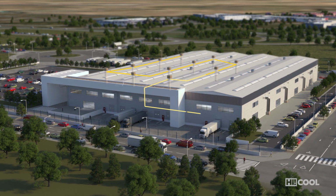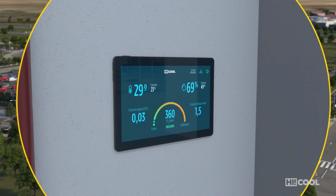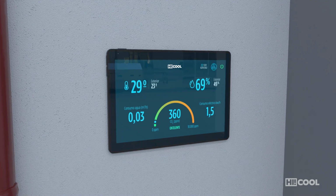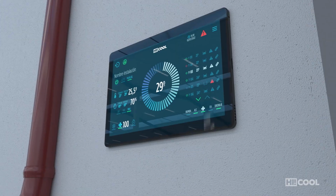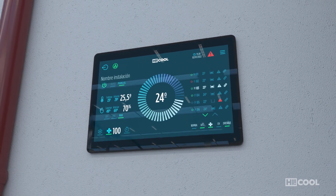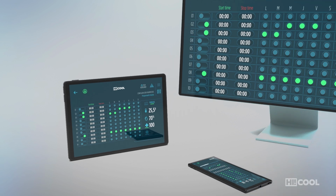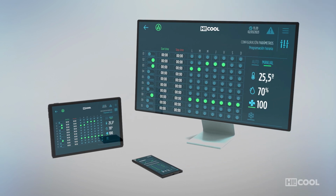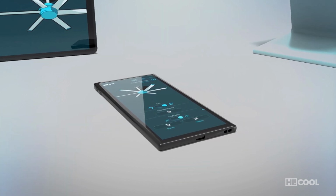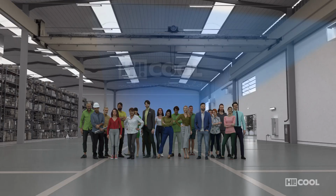hiControl, the most advanced control system on the market. Thanks to its sensors for temperature, humidity, CO2, electricity and water consumption, it is able to precisely monitor all conditions. It also provides data on air quality and CO2 emissions. The Modbus protocol allows you to integrate other systems such as high-flow industrial fans, forced extraction systems and other systems, all centralized on the same control.